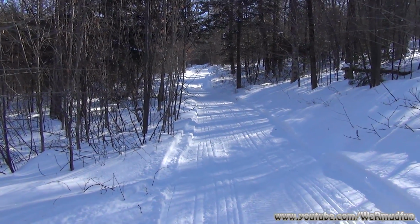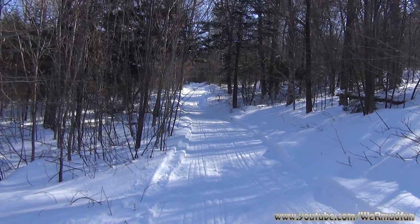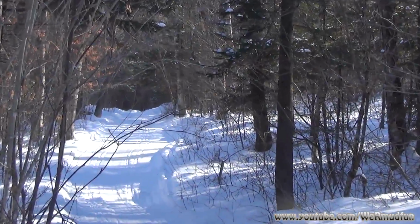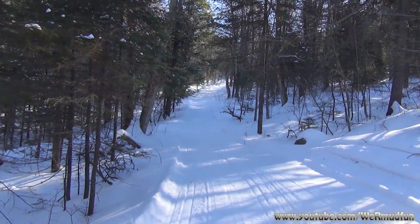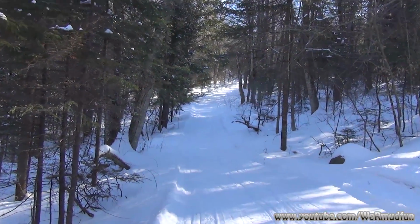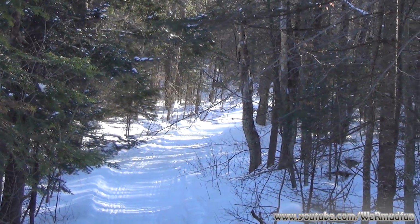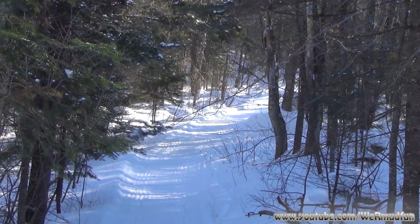Actually, it's not a crossing. We're going to take a left and follow it up here, and then the trail will continue off to the right, a ways up here. So here we go. I don't know how well the camera will pick it up, but it appears that following the snowmobile trail to the cutoff for our trail is going to have more elevation than we've had all day.